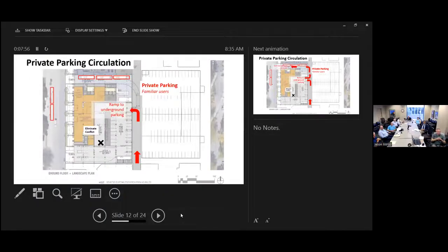And then the private parking, which would be the familiar users, they would also use Hawthorne Court. The ramp to the underground parking would be off of Hawthorne. And next slide. And then they would exit through the terminal.